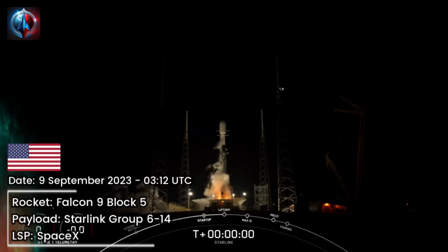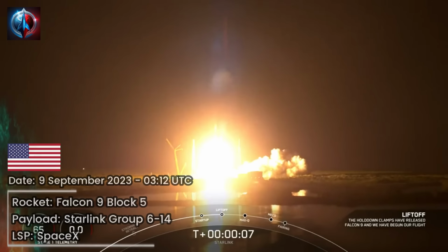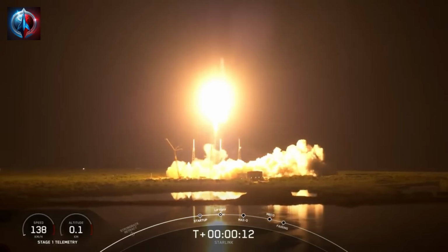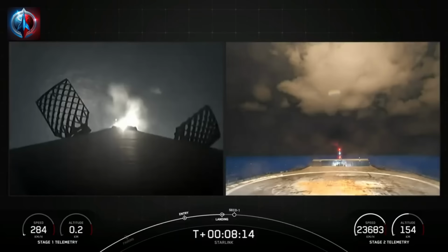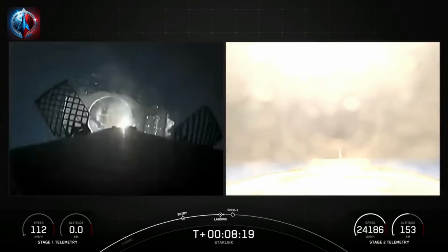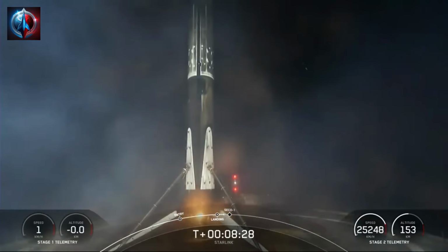Two, one, ignition and liftoff. Go Falcon, go Falcon. Vehicle 50 downrange. Engine chamber pressure is nominal. Stage 1 landing leg deploy. Stage 1 landing confirmed.